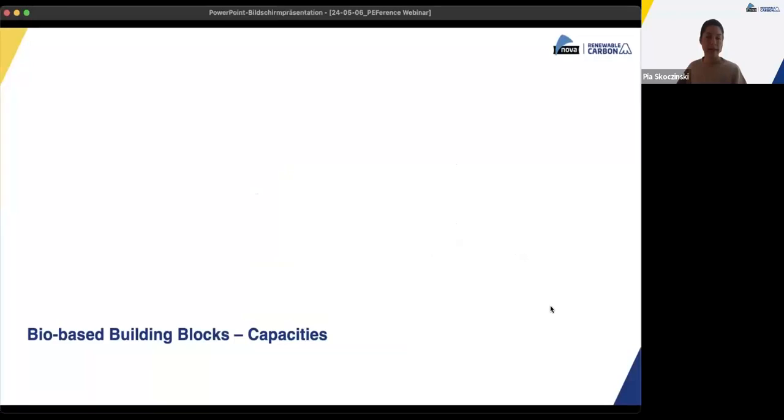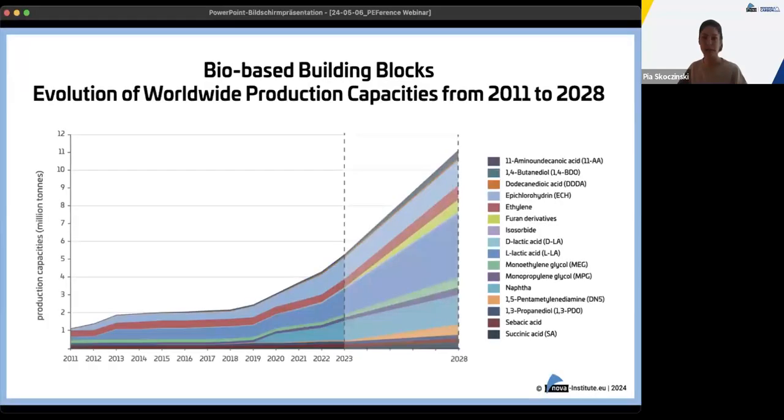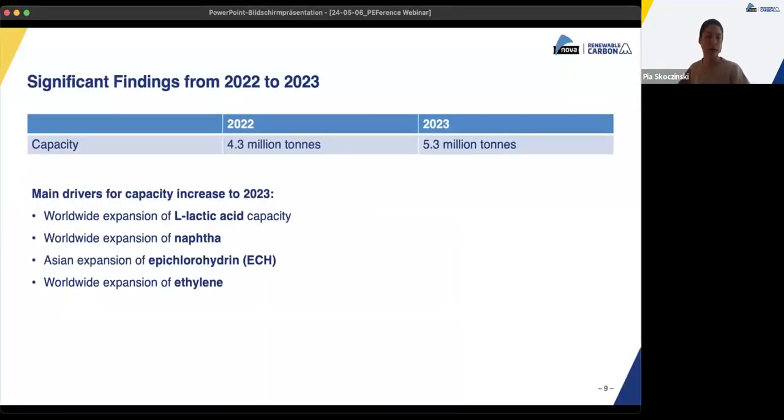So let's start with the market update on the bio-based building blocks. In 2023, we had a total production capacity of these 16 bio-based building blocks of 5.3 million tons. This capacity is expected to increase to 11 million tons in 2028. This reflects a compound annual growth rate for these 16 bio-based building blocks of 16%. If we look at the development in the capacities from 2022 to 2023, the capacity increased by about 1 million tons.